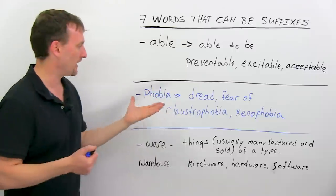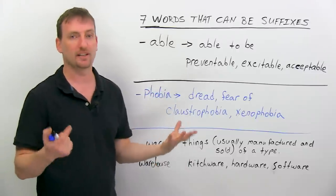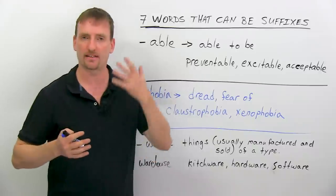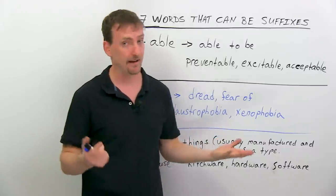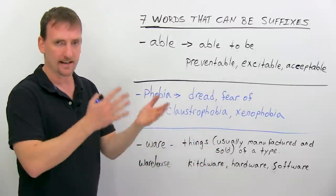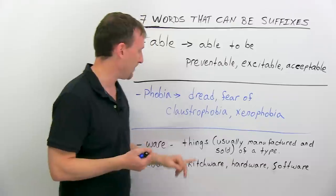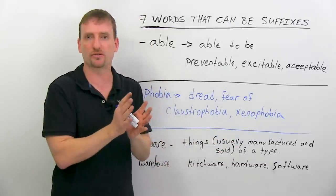Phobia. Now this one, I don't know why people don't use this enough. Phobia by itself is also a noun. It means a fear. So many people have phobias, all kinds of phobias that are not really rational. They don't make any sense. You shouldn't have them, but people do, right? As a suffix, you can just add it to the thing that you're afraid of. So dread means very, very strong fear, or just fear of. Claustrophobia, you have a fear of closed spaces.